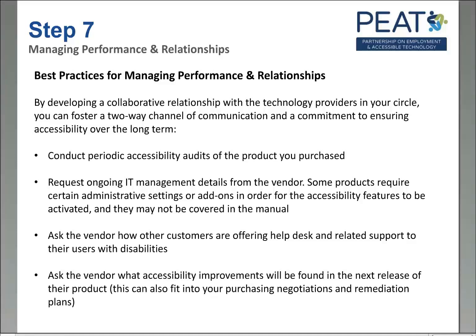Over time, building a collaborative relationship like this will mean that you get the best service and also helps to communicate that you really value accessibility, and hearing that from their clients does tend to make vendors make it more of a priority themselves.